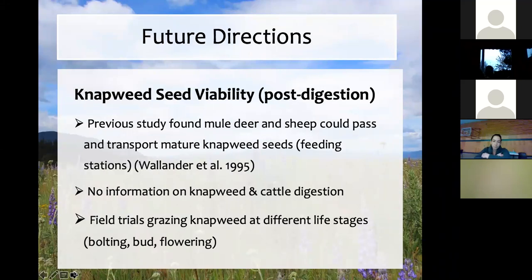So in terms of future directions and future research, there's a lot that could be done, but one thing I'm really interested in is the knapweed seed viability post-cattle digestion. One of the questions I get often is, are the cattle able to transfer and spread the seed after the grazing? There has been some research conducted on dosing mature knapweed seeds to mule deer and sheep, where they fed a known number of mature knapweed seeds to the animals in with their pellet feed. They then recorded the percent recovery from their manure, and they recovered 11% from the mule deer and just 4% from the sheep. So these are mature knapweed seeds.